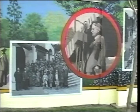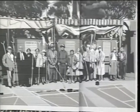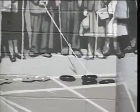I guess the shuffleboard courts are still over there. Yes, they are. Actually, they're on the back side of the wall, but they were also here, right in front. Of course, they were removed, I believe, in the 70s, and there's still a portion of that on the park. As you can see, shuffleboard is not as popular as it used to be. Yes, indeed. Unless you're on a cruise liner or something like that.